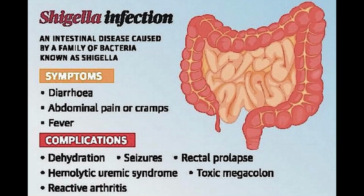Now I'll tell you the complications. Shigella infection usually clears up without complication, but it may take weeks or months before your bowel habits return to normal. Complications may include dehydration. The constant diarrhea can cause dehydration. Signs and symptoms include lightheadedness, dizziness, lack of tears in children, sunken eyes, and dry diapers. Severe dehydration can lead to shock and death.